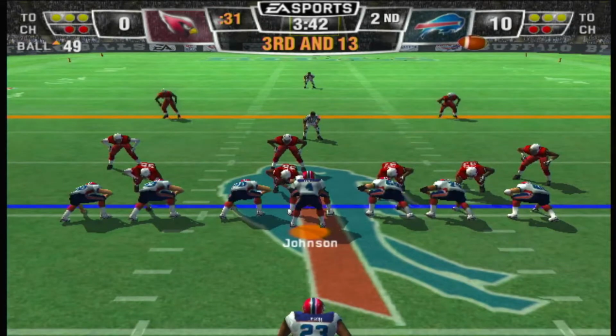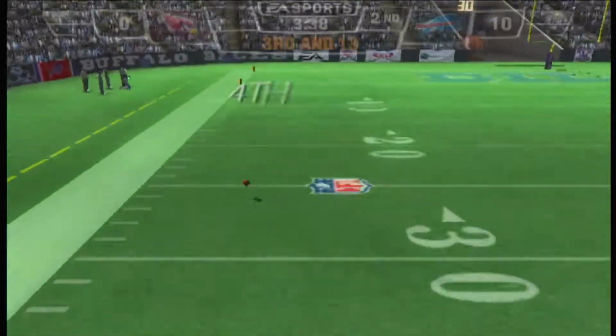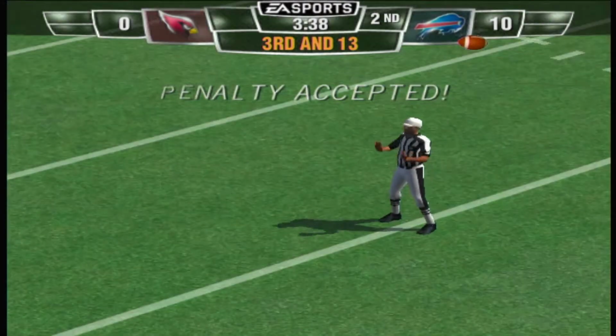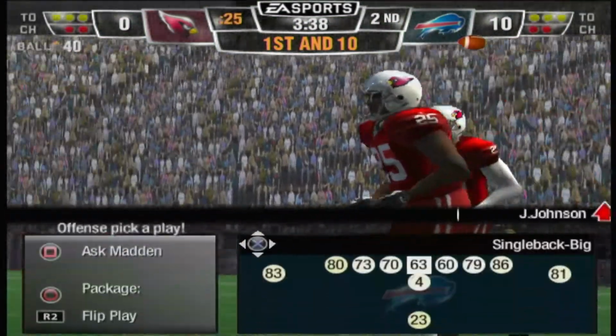49-yard line. The Cardinals bring in the nickel package. Drop back to pass. Incomplete pass. Pass interference on the defense. Number 25, first down.